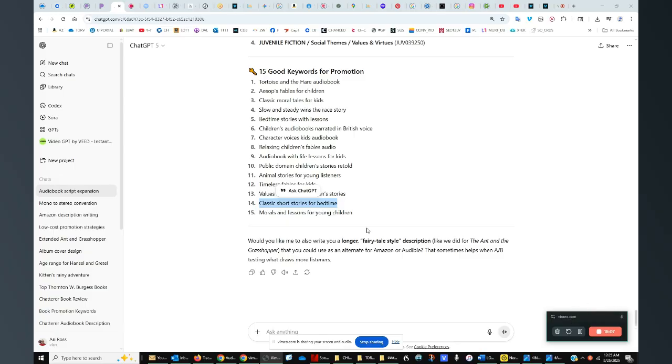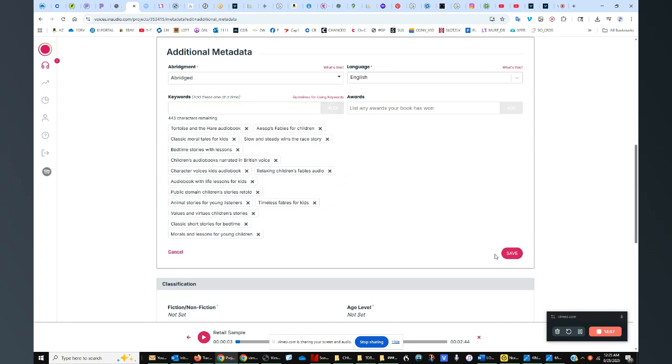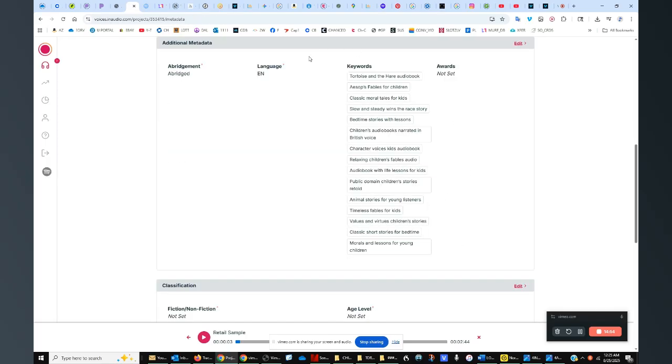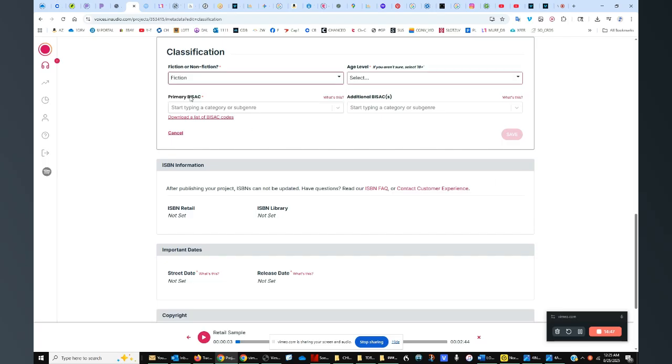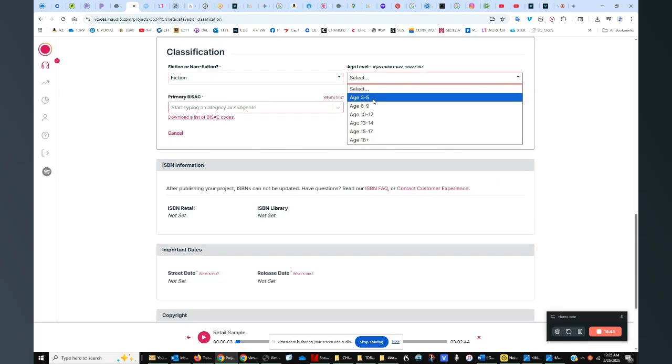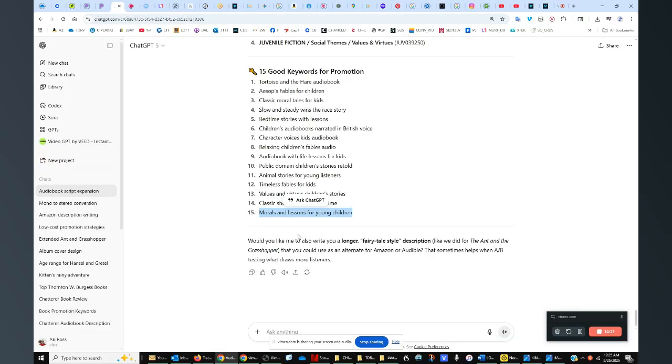Okay, I'm going to just go ahead and give you the last one. I went ahead and did all the others, had some dinner. All right, now my book hasn't gotten any awards, so they're the keywords, English, abridged. Now we get into it's fiction and age level. I wish it could do like 3 to 8 or 4 to 8. I'm going to go 6 to 9 because I think it's important for people who are a little more. Oh, it says if you're not sure, select 18 plus. No. Now, the BISACs. We go here.